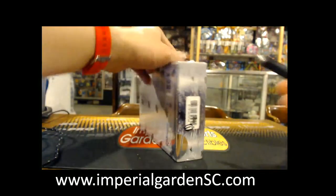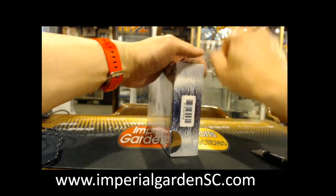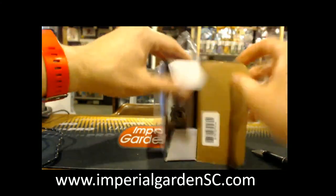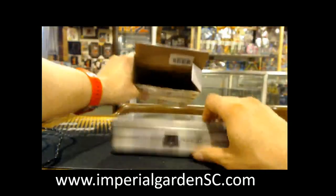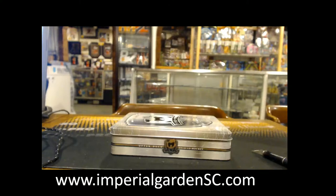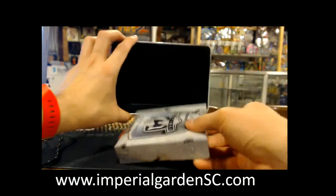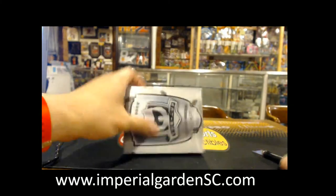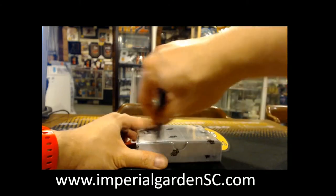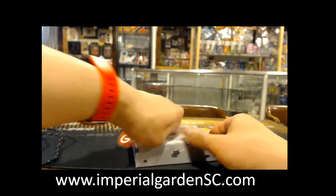47, 44. Box number 1 of 6. So tomorrow is the second one from the case, and 10 box game used. And SPX pre-sales are ending on Sunday. If any of you guys want to get in on any of those, that is for Wednesday release. So unless Upper Deck changes the release date again, which we have no control over.